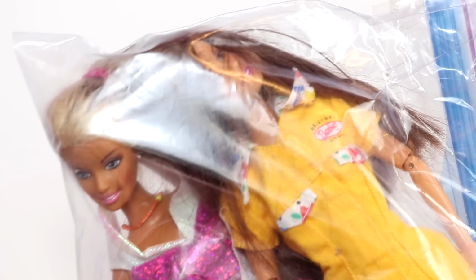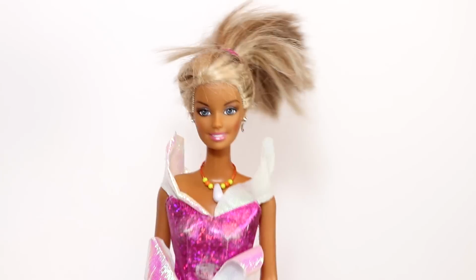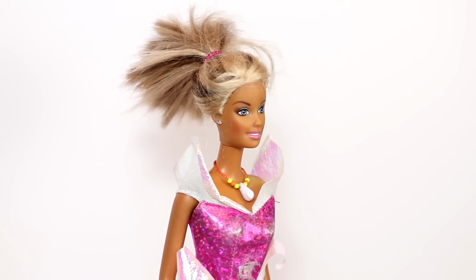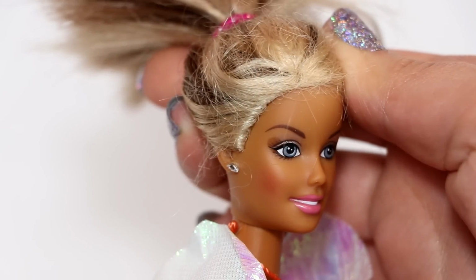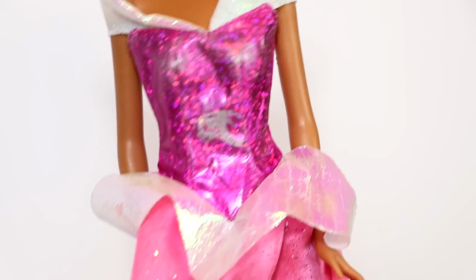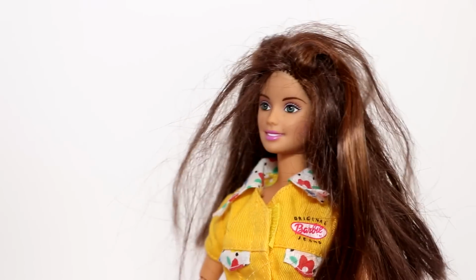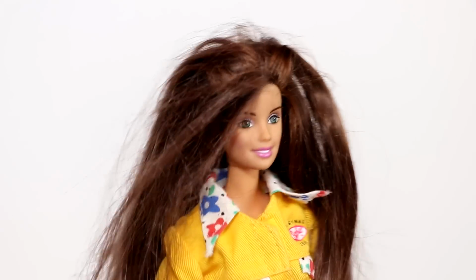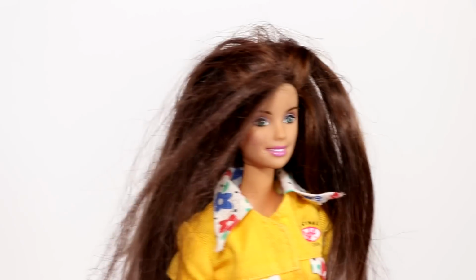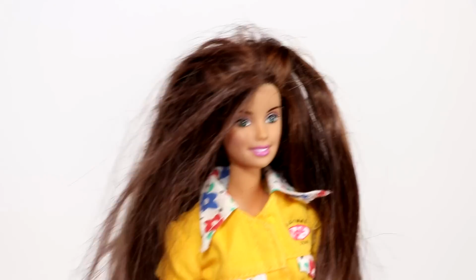Next, I got these two for $3 together. I can tell by her tan skin and necklace that this is the Cali Girl Barbie. Her hair is up in a ponytail, her earrings are broken, and she's wearing this Sleeping Beauty kind of dress. This is the other doll. Now, I don't know who she is, but I did kind of buy this pack because of her. I thought she kind of looked like she could be a mom character, which I think would be pretty cool.